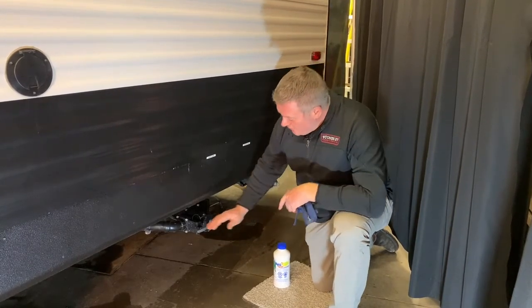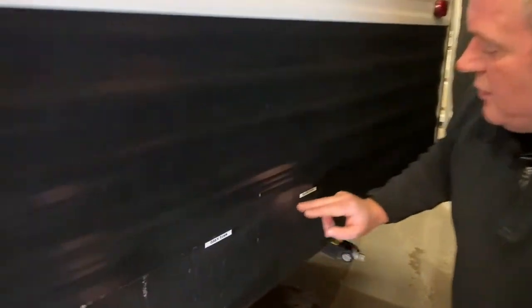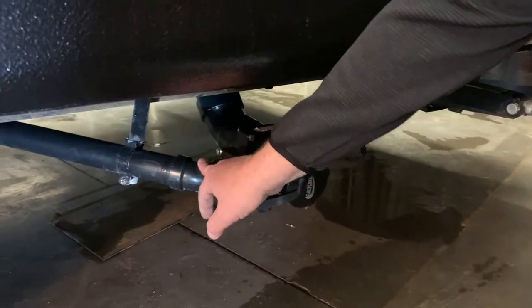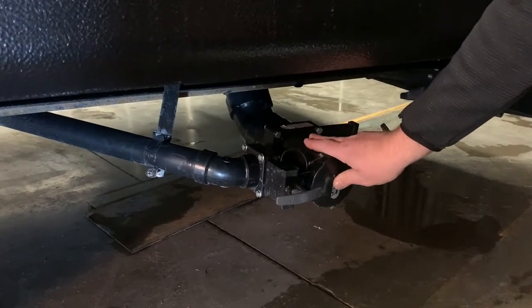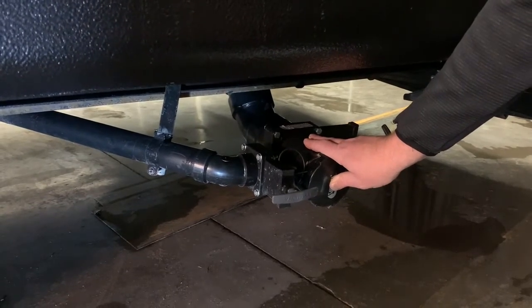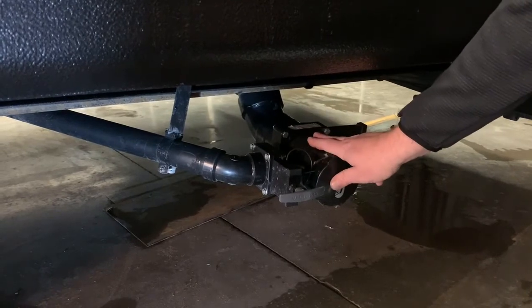Now, how do you tell the difference between the two? Obviously some RVs are gonna have them labeled gray tank or black tank here on the exterior. As well, one of the ways that you can tell is your gray tank is plumbed with a 1.5-inch line, and your black tank is plumbed with a 3-inch line. The only thing that supplies your black tank is your toilet. The toilet sits above the tank on the deepest end, and it flows to the shallow end to where your drain's at.